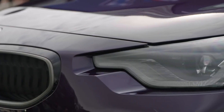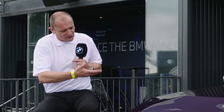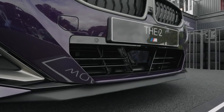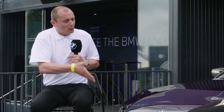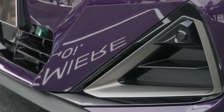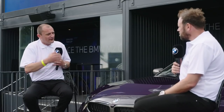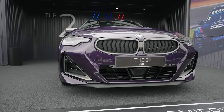As we go to the extremities of the front here, you'll see the adaptive LED headlights. Again, a hark back to icons of the past. They have the single bar LED lights. And then as we move down to the lower section of the vehicle, we have the BMW splitter, essentially providing more downforce on the front axle and increasing the traction at the front of the vehicle. So all in all, fantastic front end, very wide, very broad, providing that really planted stance on the road.